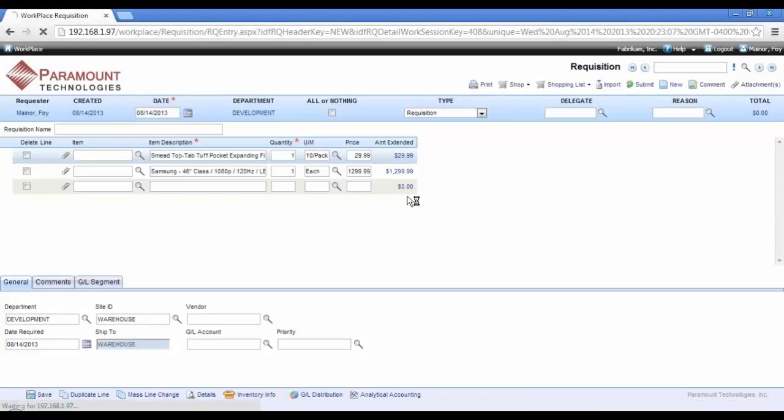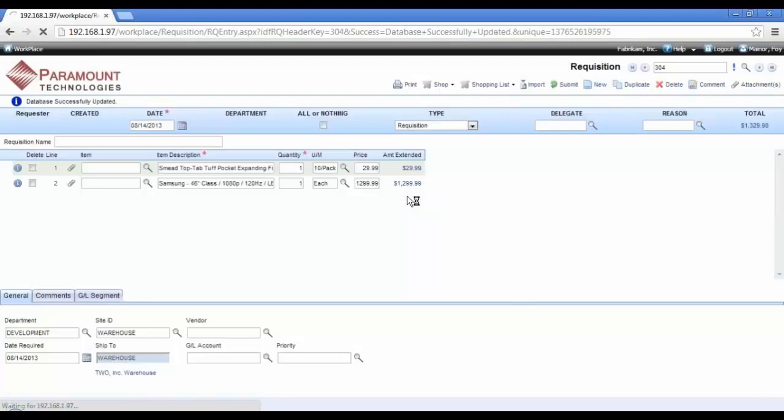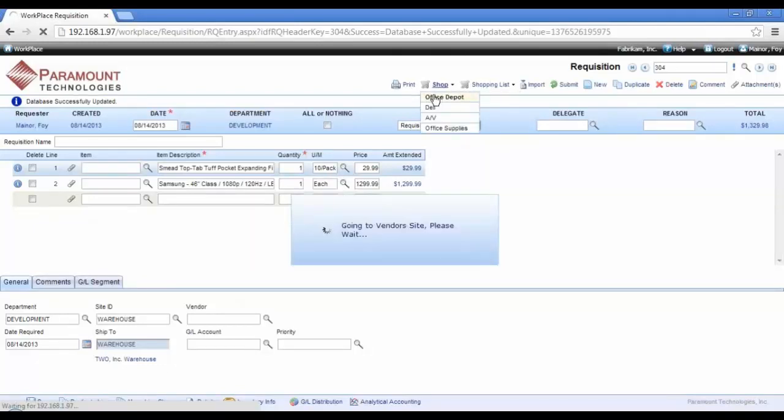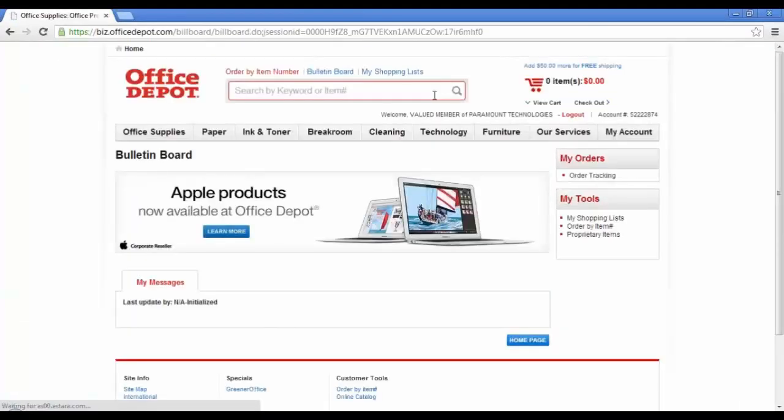You've also got external catalogs via a process called Punch-Out. Punch-Out is an open industry standard that allows you to leverage relationships that you have with your vendors and shop that vendor's site. So if I pick Office Depot here, which is a supplier of office supplies, we will now go out to that vendor's website. And in this instance, the vendor is maintaining your items, your catalogs, and your pricing for you as their customer.